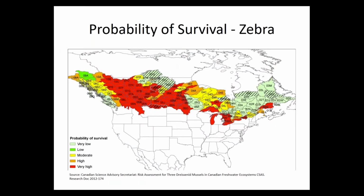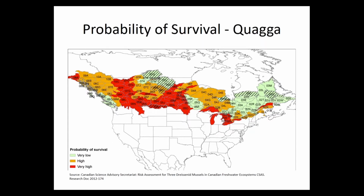While there are some limiting factors for invasive mussel survival, most areas of Canada have a high or very high probability of survival for zebra mussels based on water chemistry and temperature. Quagga mussels are even less limited by temperature and water chemistry, meaning even more areas are at high or very high risk.